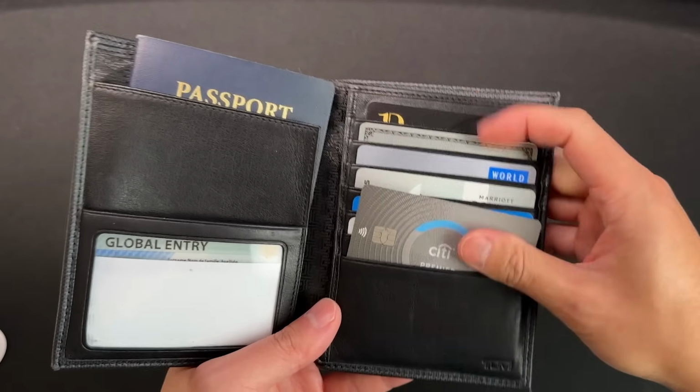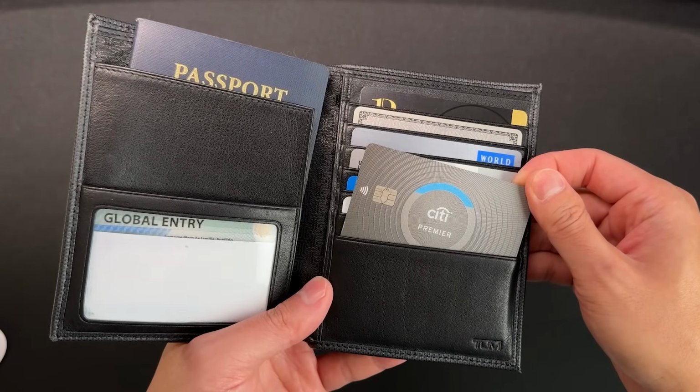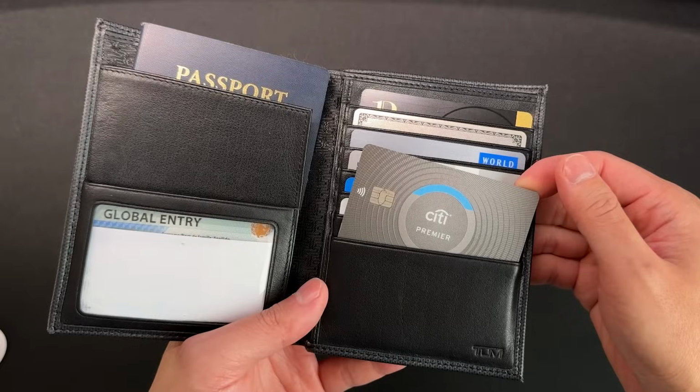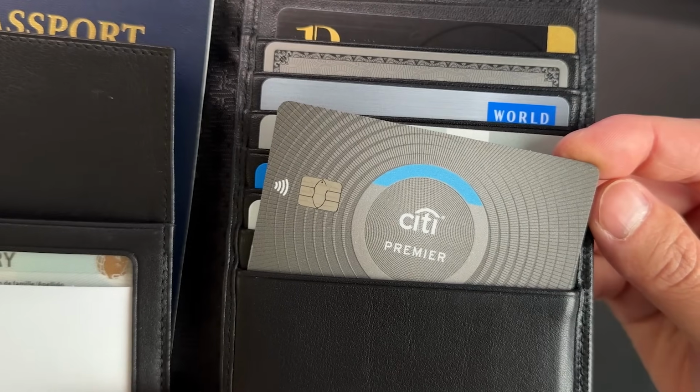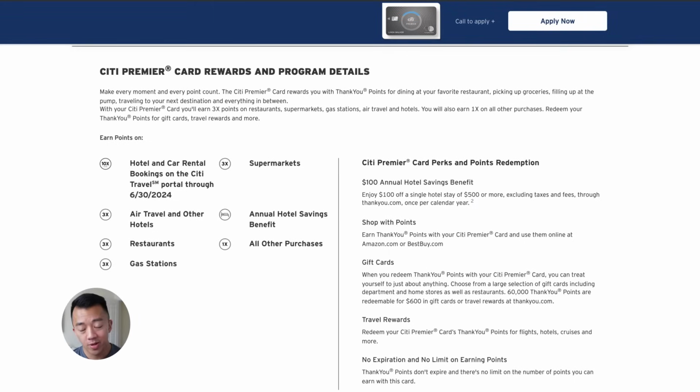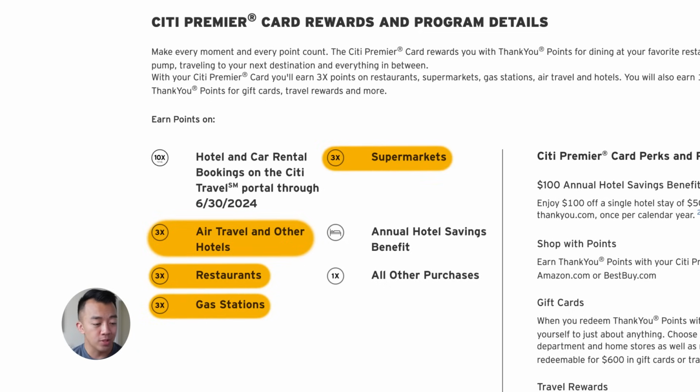Last but not least is the Citi Premier, which serves as a backup credit card. There's no specific reason other than the fact that it doesn't charge foreign transaction fees. It's a versatile travel card suitable for everyday spending. A lot of people don't talk about the Citi Premier, but it actually earns 3 times points on hotels, 3 times points on airfare, 3 times points on restaurants, and 3 times points on groceries and gas. Those are the main categories that most people spend in, and that's why I say that the Citi Premier is a good all-around card.